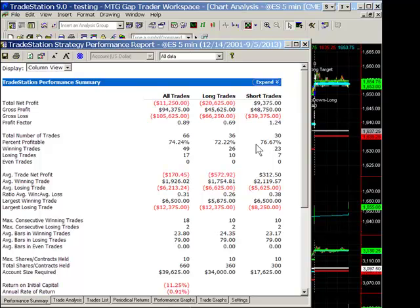Shorts have an above average win rate, about 4 or 5 percentage points higher than the longs, and they've made more money. Profit factor 1.24 versus about 0.7 for the longs. So I do believe there's a clear short bias in such a scenario, and that generally is the same case for Fridays. Shorting up gaps on Fridays is generally a good thing too.